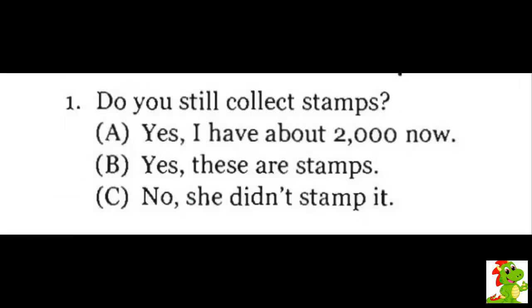Number 1. Do you still collect stamps? A. Yes, I have about 2,000 now. B. Yes, these are stamps. C. No, she didn't stamp it.